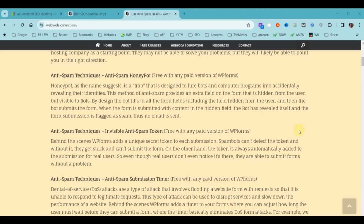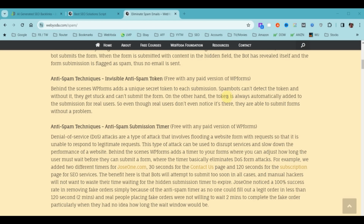And that's what each of these things are. They're a little trick. This comes free with the paid version of WP Forms. And it turns out that all these extra tricks are all things you get as part of it, if you just happen to be running the paid version of WP Forms. That's what's nice about it.